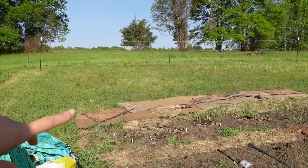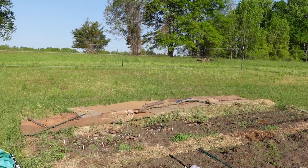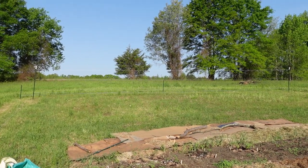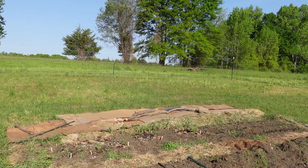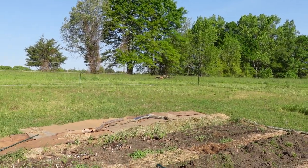So I've just started laying all the cardboard out that we have. Every week we usually bring out cardboard. So this was all the cardboard that we brought out this week. And then next week I will bring out even more and we'll just keep going until this is all covered. And I won't be able to plant in it probably till next year or maybe late fall. But it's going to be exciting to have all of this area ready to plant because we're pretty much full up.